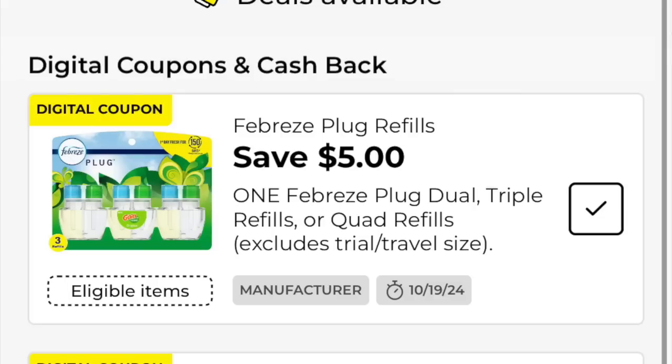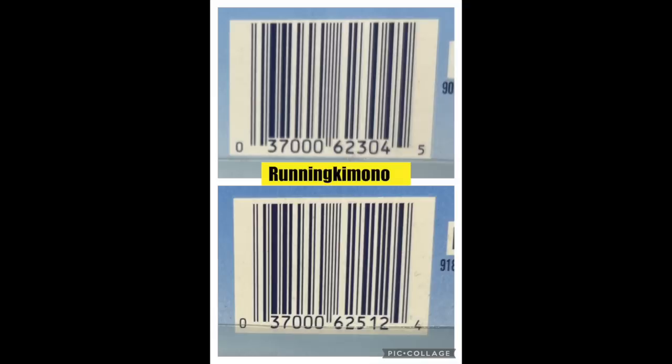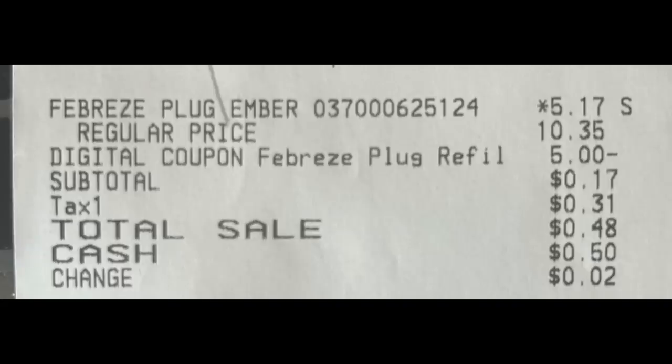Many different store cards, and it was applying. Here are the two different UPCs for the scents that I was finding, and I found them in the clearance section too, guys. And then just to show you the receipt, it's working. So this was really fantastic to pay 17 cents for a double pack. Fully what extreme couponing is about.